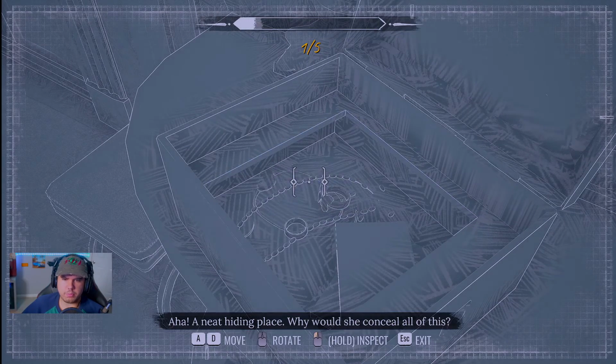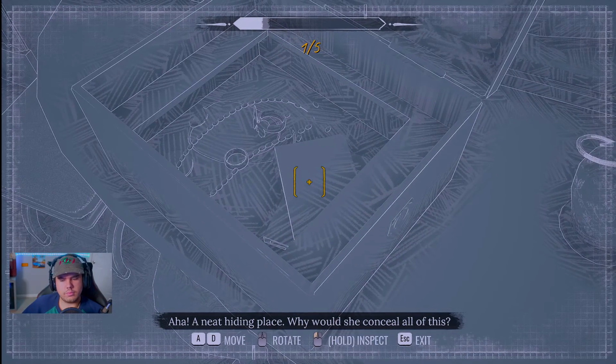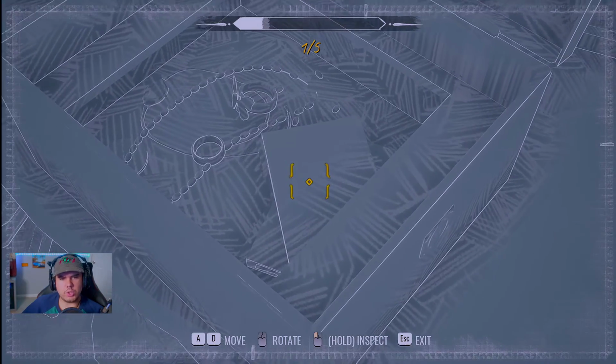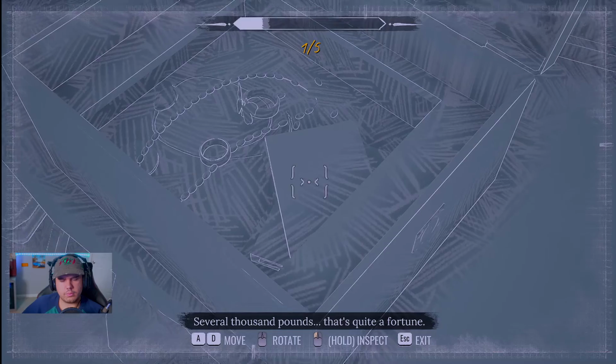Too shallow, false bottom. A neat hiding place. Why would she conceal all of this? Okay, so we got a journal around here. £1,000, that's quite a fortune.